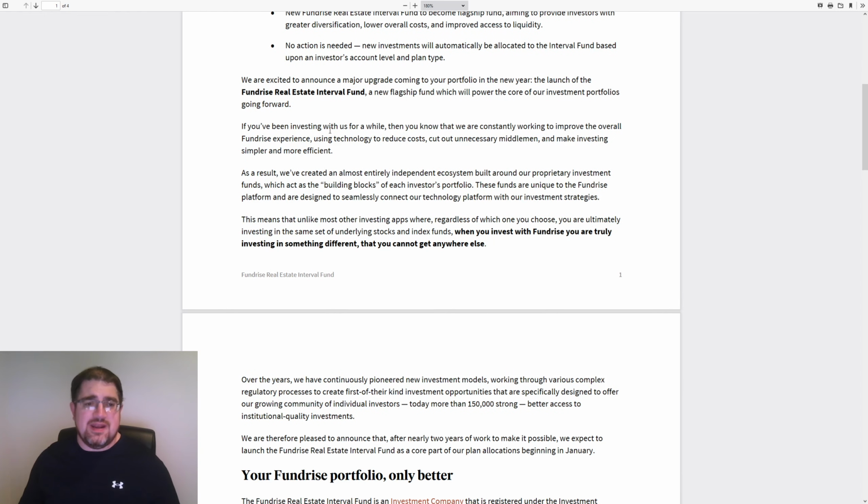So, we're excited to announce a major upgrade coming to your portfolio in the new year: the launch of the Fundrise Real Estate Interval Fund. It's the new flagship fund that will power the core of our investment portfolios going forward. If you've been investing with us for a while, then you know that we are constantly working to improve the overall Fundrise experience, using technology to reduce costs, cut out unnecessary middlemen, and make investing simpler and more efficient. As a result, we've created an almost entirely independent ecosystem built around our proprietary investment funds, which act as the building blocks of each investor's portfolio.